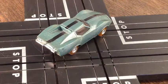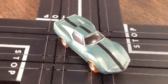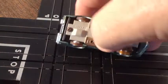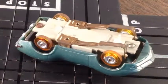It's missing the wraparound. Other than that, really strong looking piece. But boy, I have never seen tires like that, guys. I really haven't. And here's the bottom of it. Here's what the bottom of it looks like. Again, made in Japan, Eldon, and it looks like it's in strong shape, guys. I mean, everything seems to be there for it to work, and it does work.